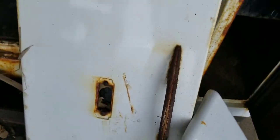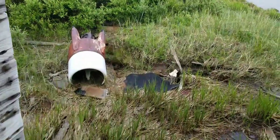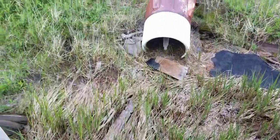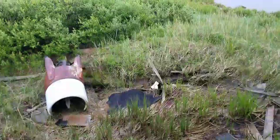I don't think anything has any names on it. Nope. Awesome. Here's a better shot of the old washing machine. They built these houses back in the day, like, to last forever. And they did.